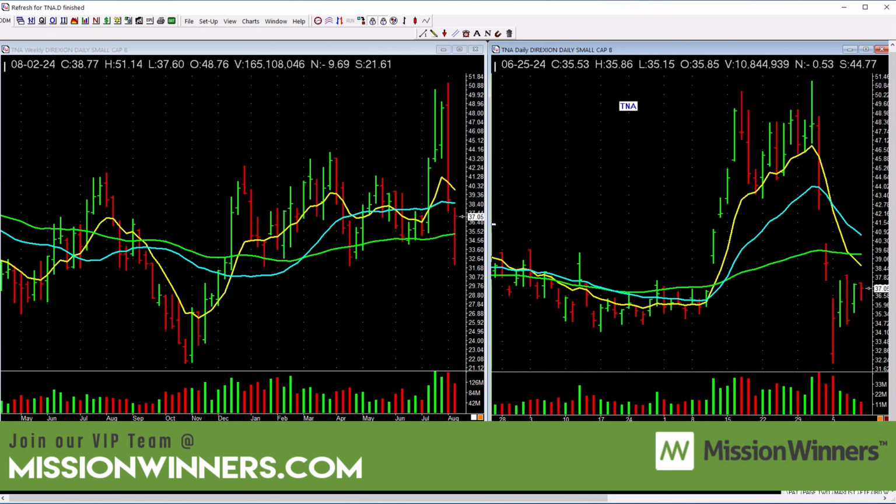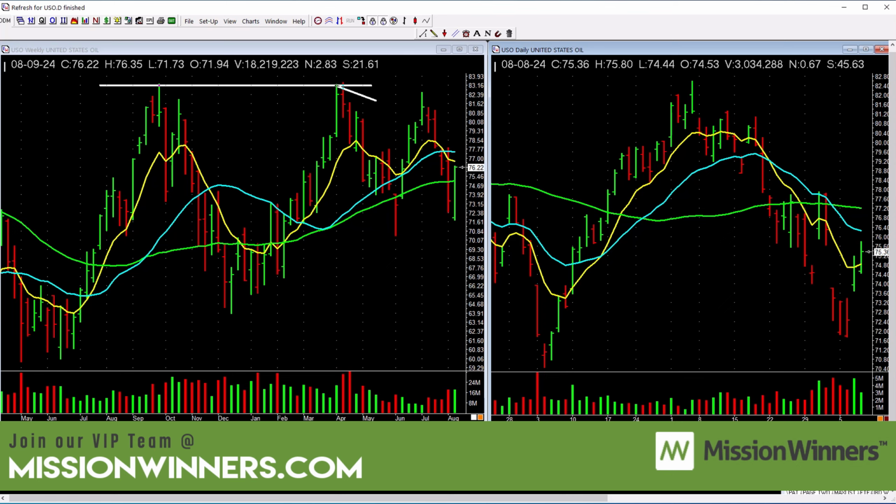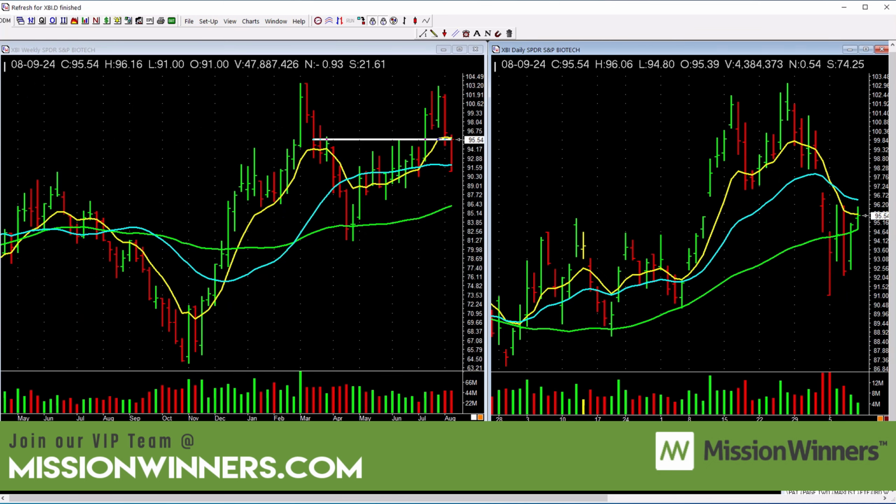Just be cautious with the small caps. That's what it's telling us. USO is lagging, not a lot of power there. Some on the weekly, but you're not going to see this setup in any chart book saying, this is what you want to look for. So just be a little cautious with energy.